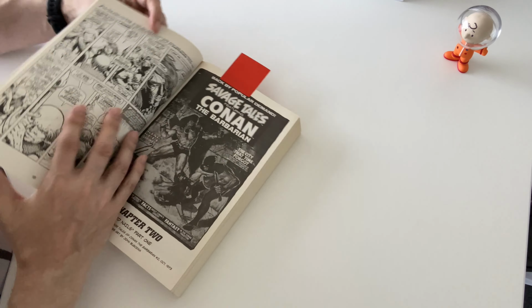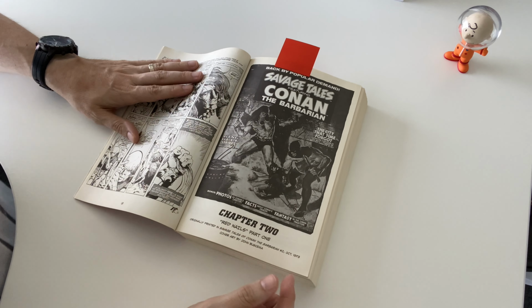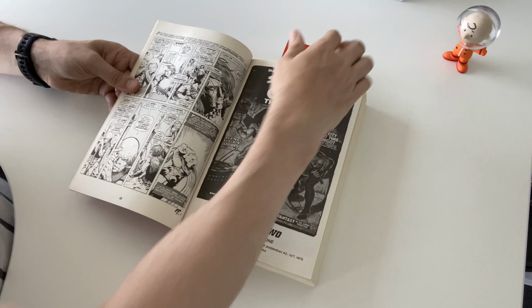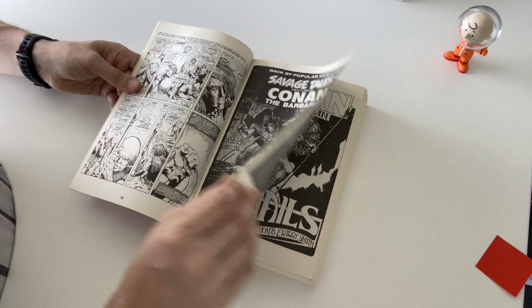Let's go back to the actual Savage Tales version here. So we're going with my trade paperback here because this is easier to flip through and I don't really care if it gets destroyed. Maybe one day I'll get somebody to sign this and do stuff to it and then I'll probably care about it, but until then I don't. This is the cover of Savage Tales number 2, and as we say, this is part 1 of Red Nails, which is the latter part.